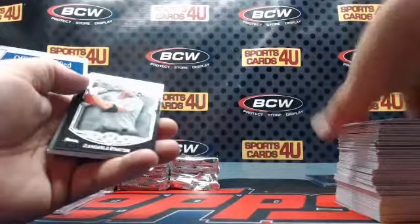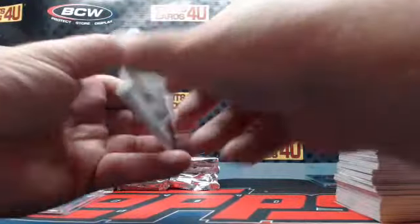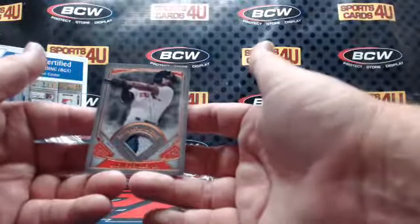Derek Jeter. Bronze or copper. Giancarlo Stanton, David Wright. Aledmys Diaz. Jackie Bradley Jr., 16 out of 35, meaningful material, two-color patch, Red Sox.